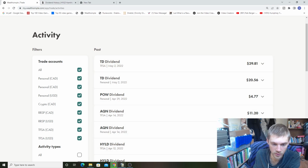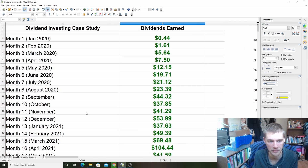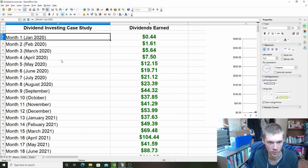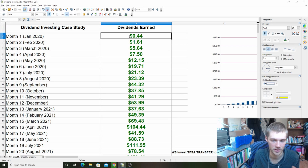And the other thing we're talking about is going to be the monthly dividend income. So this is the spreadsheet where I track the monthly dividend income since we first started the portfolio way back in the beginning of 2020. It's been quite a while now, as you guys can see, and I've been kind of growing the spreadsheet. It's pretty simple. It's a basic spreadsheet. I take the month, and then towards the end of the month, I just add up the dividends and I stick it in here.